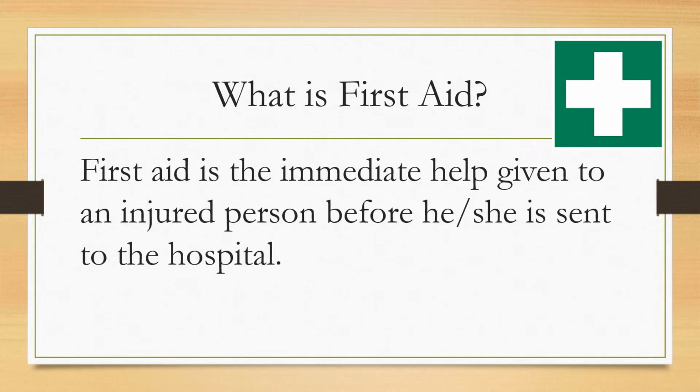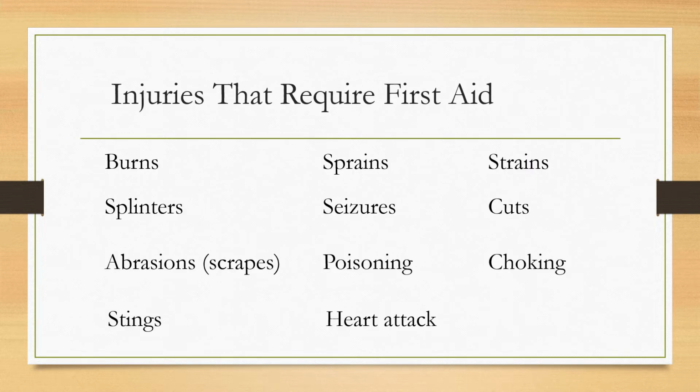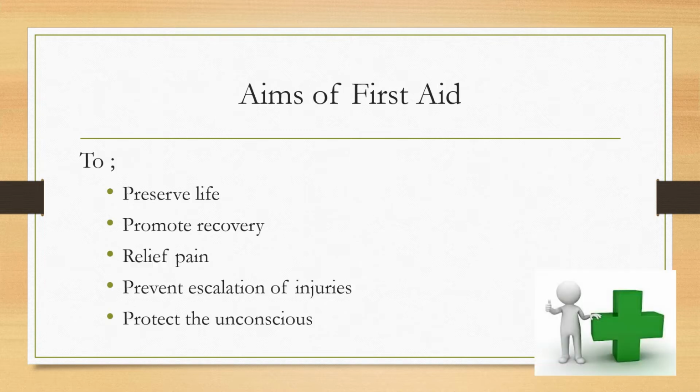What is first aid? First aid is any immediate help given to an injured person before he or she is sent to the hospital. First aid is important because it helps to sustain the injuries before the person is given professional medical help. Injuries that require first aid: burns, splinters, abrasions or scrapes, stings, sprains, seizures, poisoning, heart attack, strains, cuts, choking, and many more.